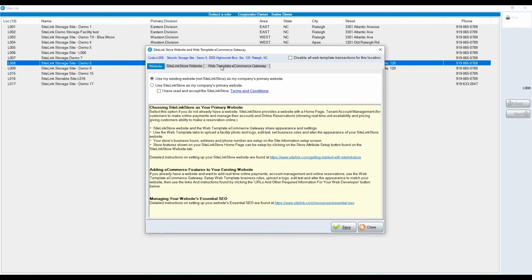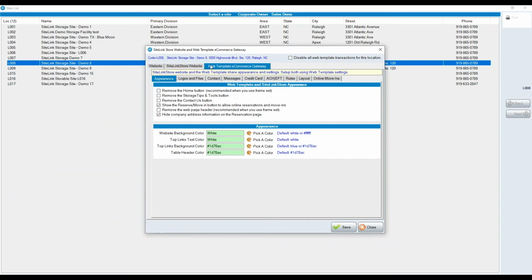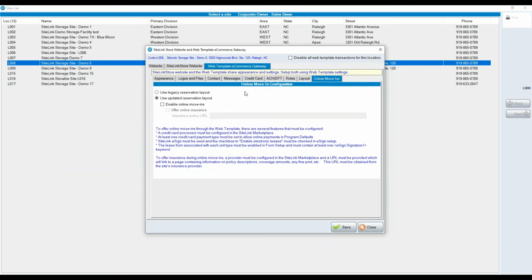If you click on the web template commerce gateway right there, go into online move-ins, and you basically want to enable online move-ins. Then if you offer the insurance, which if you're using SourceSmart or Beta or anything, you click on that, and you can type in the URL that you would have from Damon or anybody that does companies, which would be the URL for the brochure or anything like that, that they can see there. That's it. You click those three things, put them in, and you're good to go.